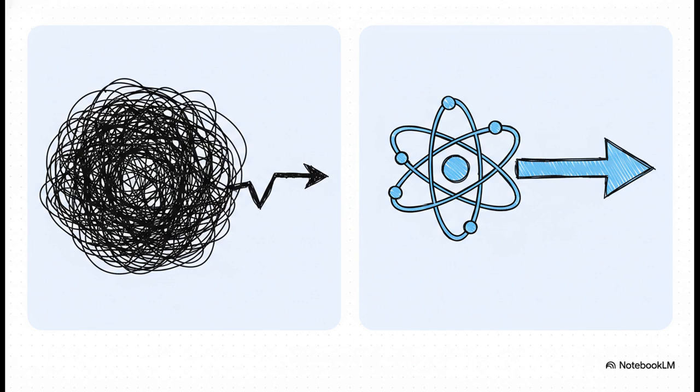On the left, you've got the typical way AIs reason. It's this tangled mess of history that they have to drag forward with every single step. But on the right, you have Atom of Thoughts, or AOT. It's clean, it's focused entirely on the present problem, and it leaves all that historical baggage behind.